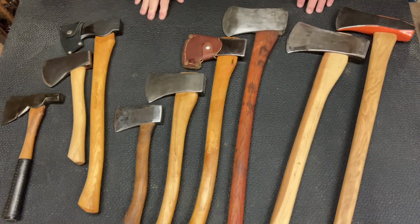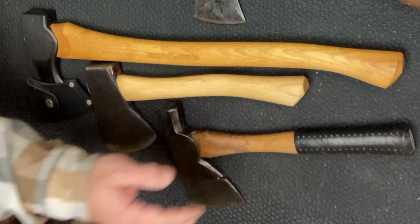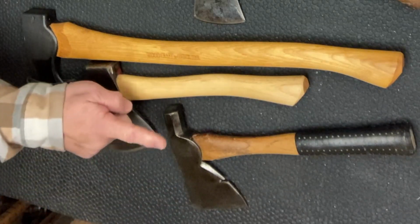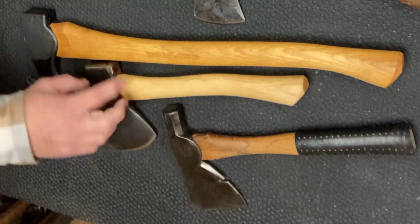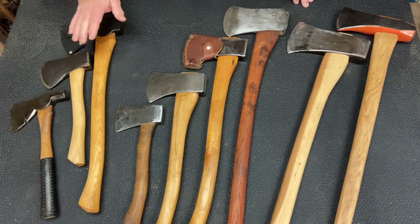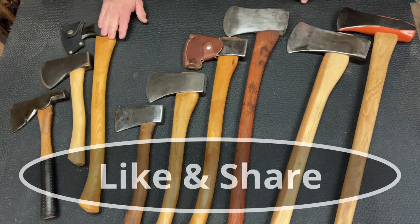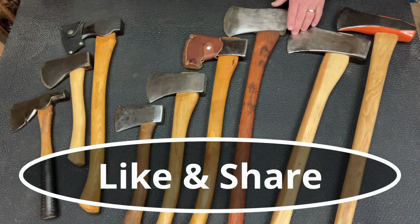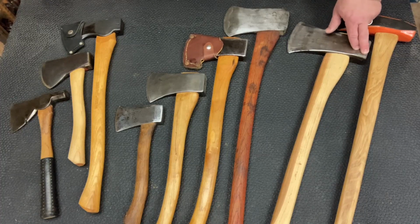So in all of my research, I did find out that yes, a hatchet is a cutting, chopping tool that has a hardened bit and a hardened pole. And you can see all of these match that category of a hatchet. It's not so much the size that dictates whether it's a hatchet or not. And then you have these examples of axes: hardened bit, but the pole is not hardened. I'm pretty sure this is not a hardened pole.